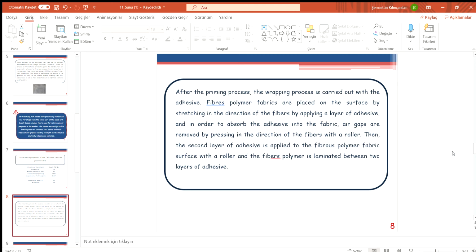After the priming process, the wrapping process is carried out with the adhesive. Fiber polymer fabrics are placed on the surface by stretching in the direction of the fibers after applying a layer of adhesive, and in order to absorb the adhesive into the fabric, air gaps are removed by pressing in the direction of the fibers with a roller. Then, the second layer of adhesive is applied to the fibrous polymer fabric surface with a roller, and the fibrous polymer is laminated between two layers of adhesive.